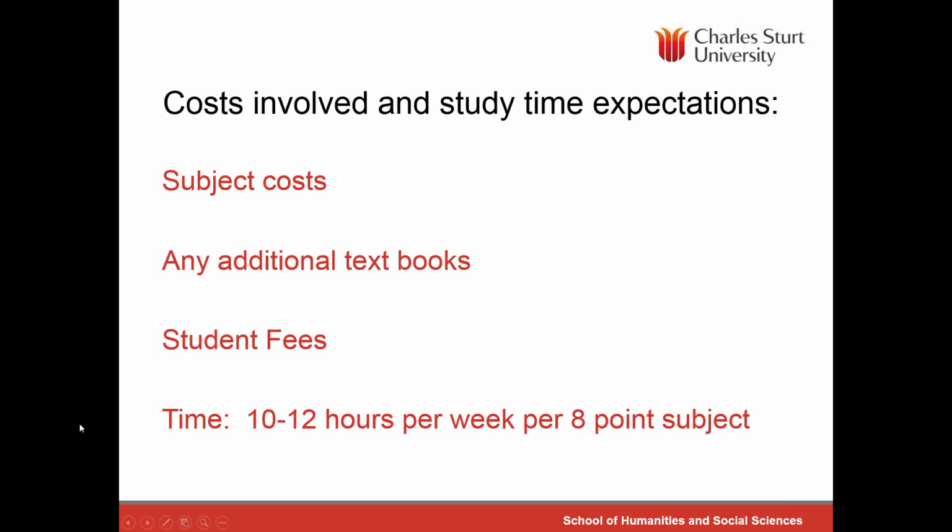There are some textbooks to be bought, but we keep those to a minimum, and they're generally reasonably priced textbooks. We provide a lot of our subject materials in the form of links to readings that you can access online, or other resources online such as videos, audio material and things like that. So textbooks are not an expensive part of the course. And there are some additional student fees which can be clarified in questions later. They're fairly minor.